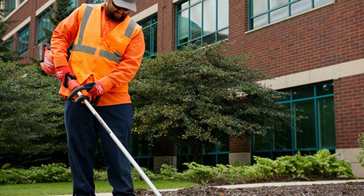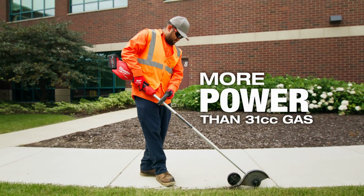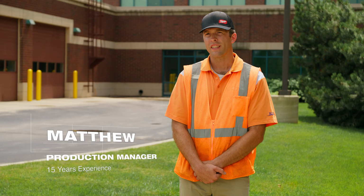With a gas one, you gotta sit there and do a couple passes before you can move on. With the Milwaukee one, we were able to clean it up, and it's just creating that great line. The Milwaukee Edger is giving me an efficient production, quieter operation. It is meeting or exceeding gas edgers.